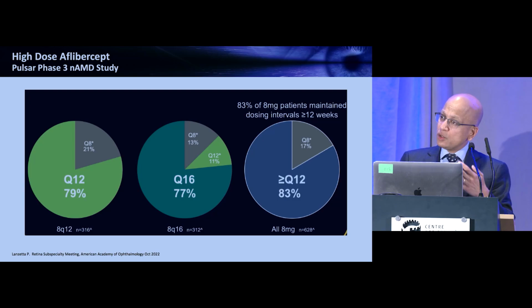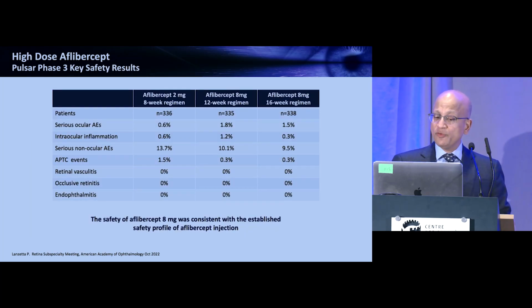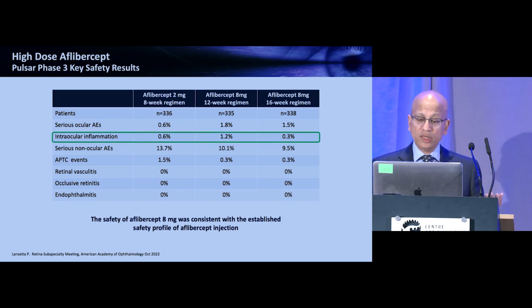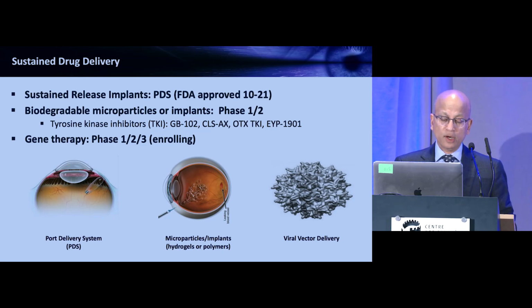Well, it takes us a little while to get enough drug in the eye to get things going. But after that, maybe you'll be coming in 3 to 4 times a year. Once a season doesn't sound so bad for most of our patients. The safety profile was very similar to what we're used to seeing. The intraocular inflammation rates were very low in all 3 arms. And the stroke risk, heart attack risk, very similar with high dose compared to low dose, with no cases of retinal vasculitis seen in either dosage arm.